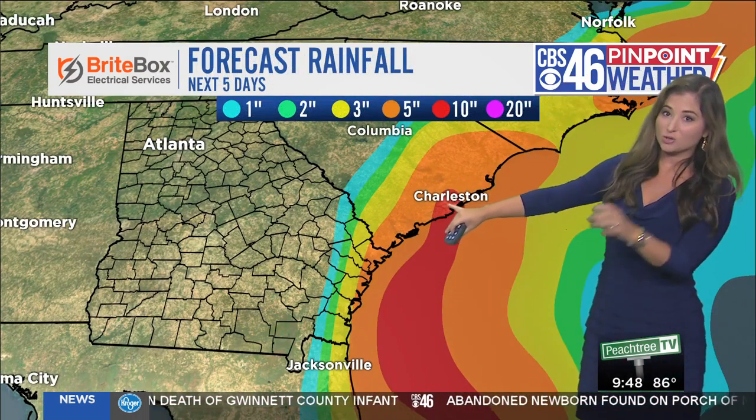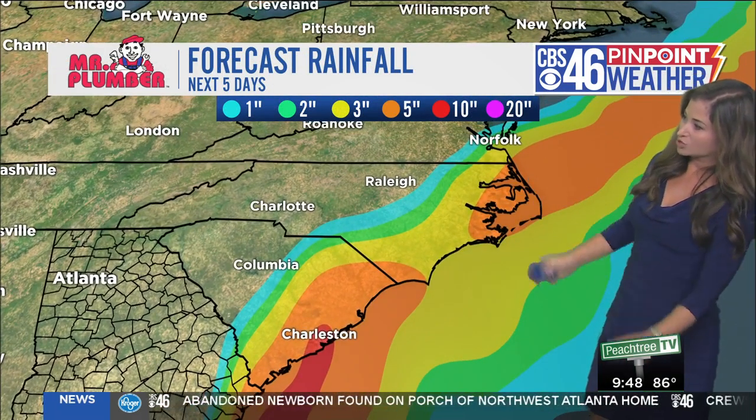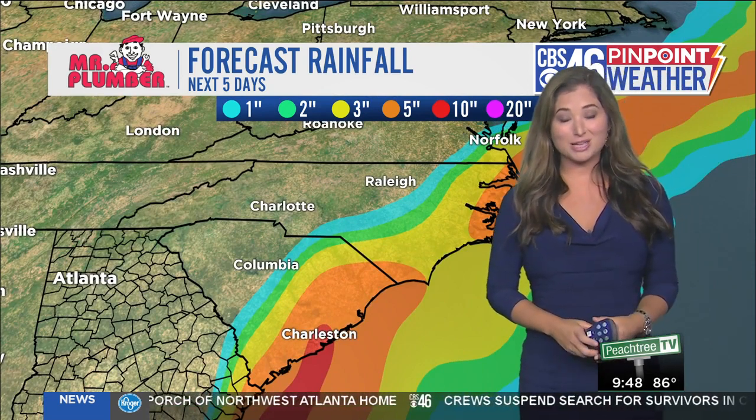But as we head into Charleston, that eye of the storm becoming very close to Charleston and the Outer Banks, where we could see well over a foot of rain. And this is just the beginning. Ella, when you look at all the things going on in the tropics, it's hard to look at. It's crazy. Let's dive right into it right now.